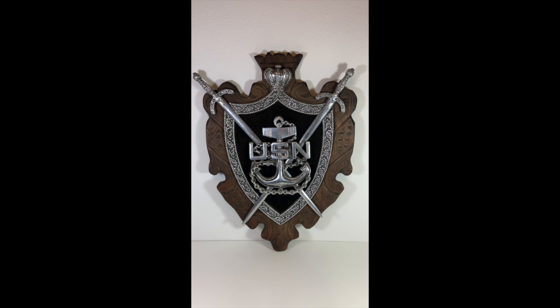They're decorative, but they do slide out, and you can use them as you would a weapon if you were doing cosplay or whatever. But these are not really removable, and they're purely decorative to go with this shield.